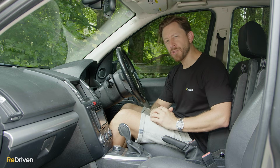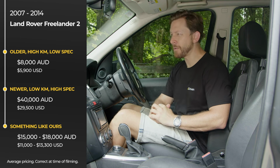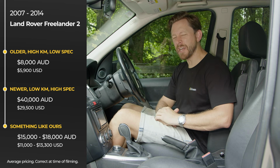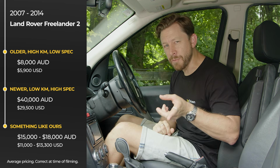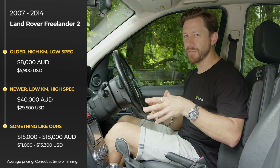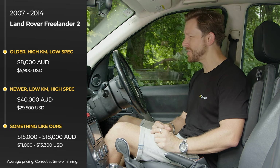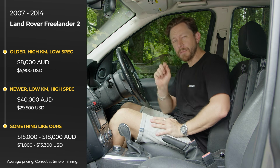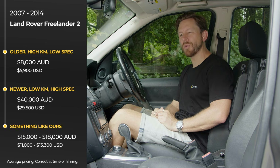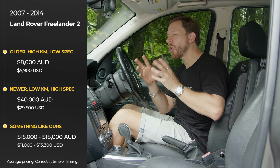Pricing here in Australia kicks off from as little as $8,000, but you know what? An $8,000 Freelander 2 is basically just a really, really expensive nightmare wrapped in a kind of sexy SUV body. At the other end of the spectrum, and thanks to the current inflated used car market, some of the owners of these are asking around the $40,000 range for used examples, which just seems a bit insane. Something like this, a 2010 SI6 SE in interesting condition with a few kilometres on the clock, anywhere around about the 15 to high teens mark.